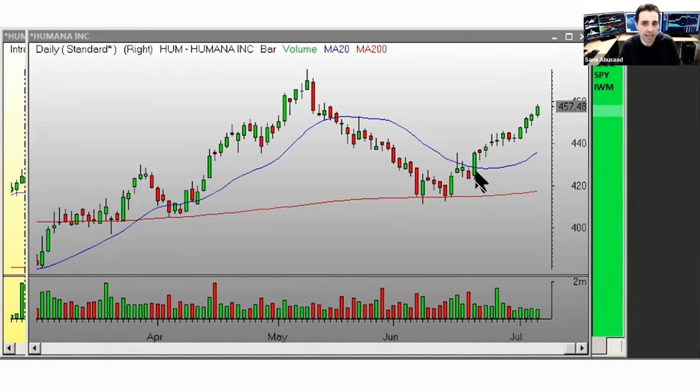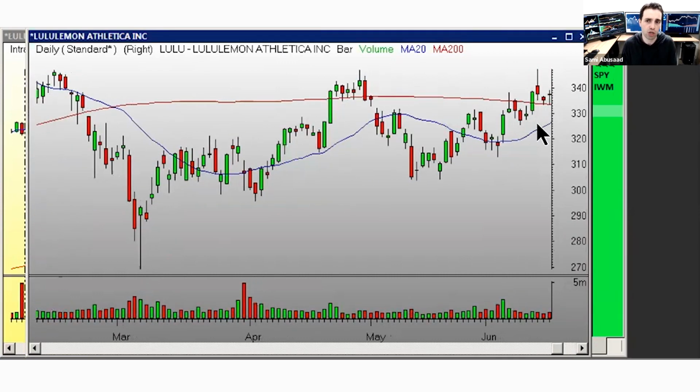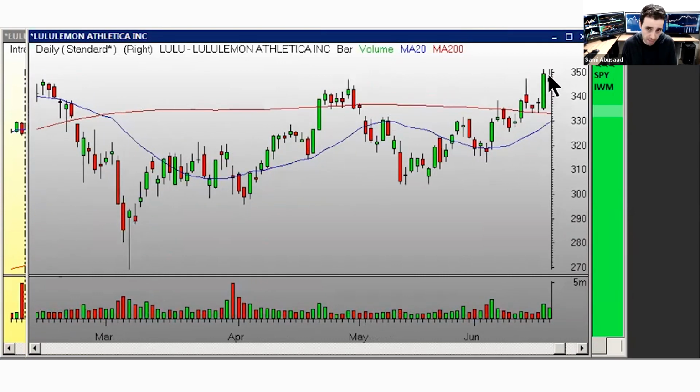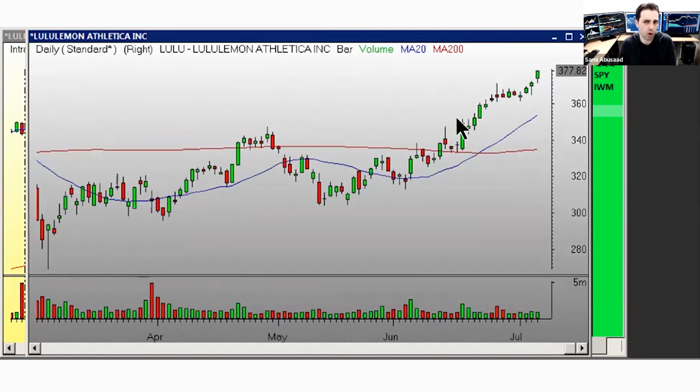So Humana, gapped up, see that? Narrow range bar, long, and then the target is the prior high. But now I'm starting to trail it bar by bar. Lulu, same thing. It got to target 1 already, but I still have the back half. So take a look. The pop, the narrow range bar, and then the 1, 2, 3. So this strategy works not just on gaps, but my preference is to play it after a gap.